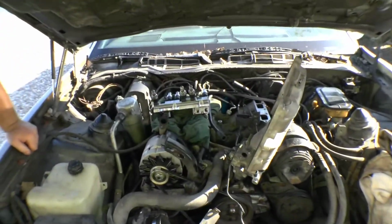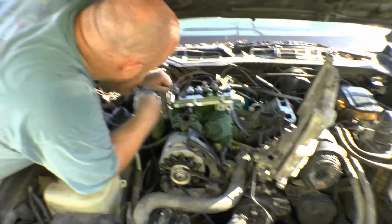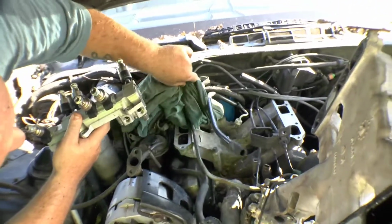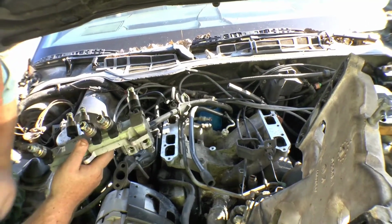All right, so we're going to put this fuel rail back on here. Maybe. And this would probably be a good time, Adam, to put it on high speed. About as fast as you ever see Kegan move.